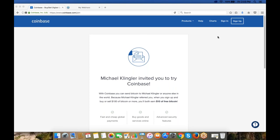I'm going to be taking you step by step to keep this super simple so anybody can purchase their first Bitcoin or fraction of a Bitcoin so you can get started with the incredible opportunities that likely you have no clue about yet, but you know something's going on. This is going to get you started.